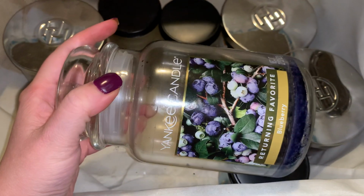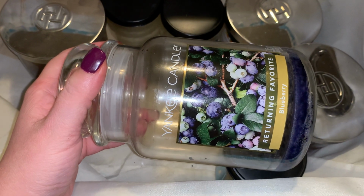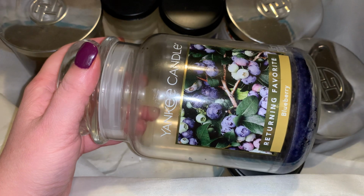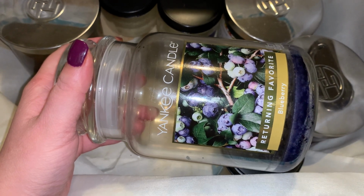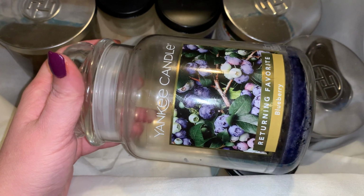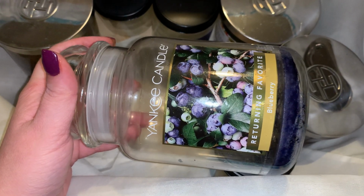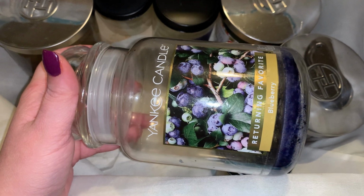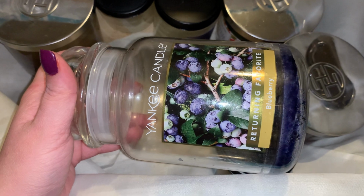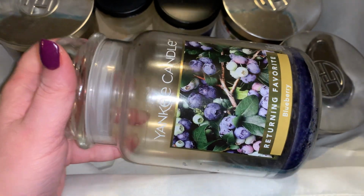So this is Yankee Candle Returning Favorite in Blueberry. This was just a classic blueberry candle. This was the first candle I burnt the first week of September. This was like my kickoff to fall. I felt like this was a good bridge between summer and fall scents. I picked this up at the outlet. If I do run into it again, most likely I would pick it up. It wasn't a strong throw, but it was a medium throw, and it was just a true basic blueberry scent.